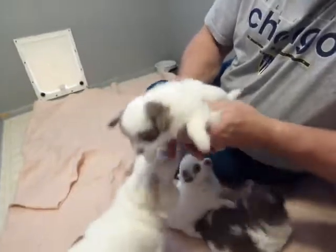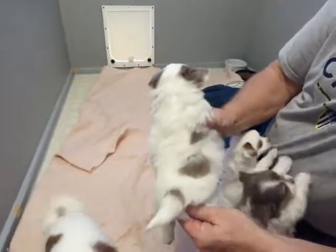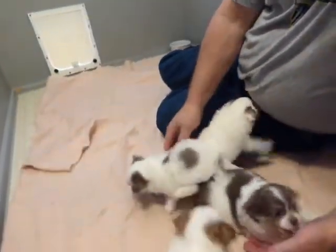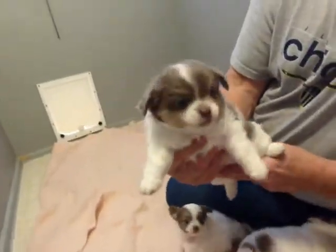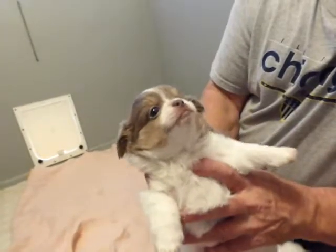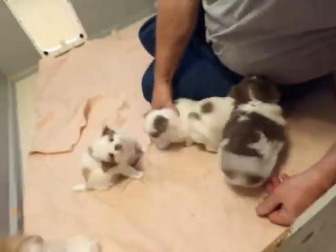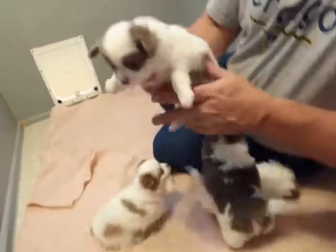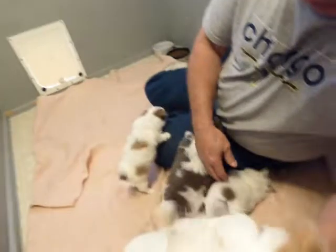Kind of like a chocolate lavender. That's what they're listed as. Double thick coat. Here's a lavender. She's got a mommy. Look at her face. She's gorgeous. They all have that nose and mouth and cute little apple heads. There's me again. I'm the littlest one. Littlest girl.